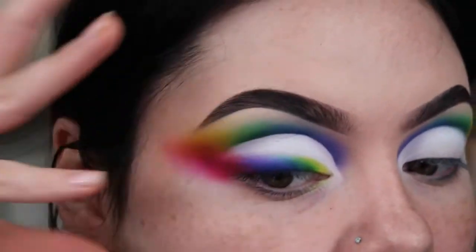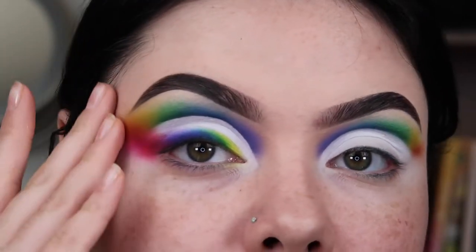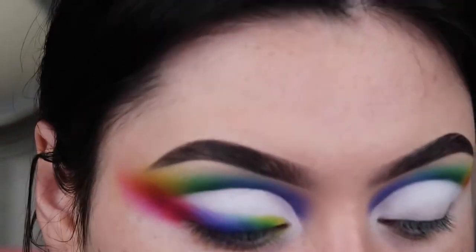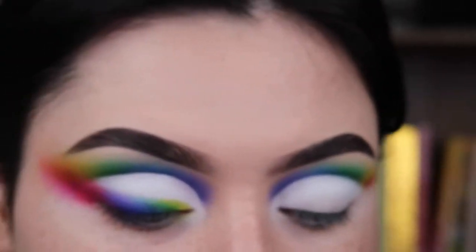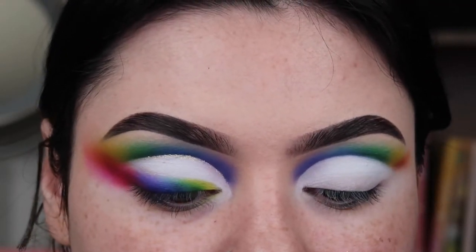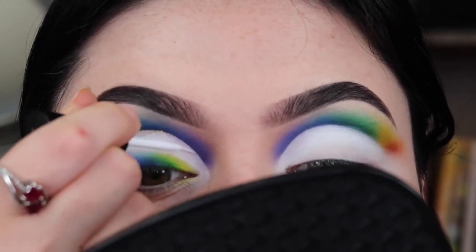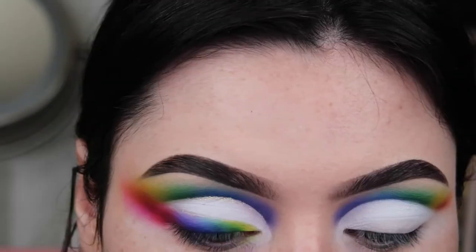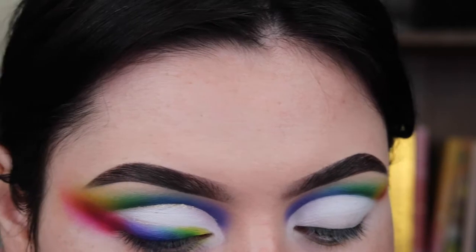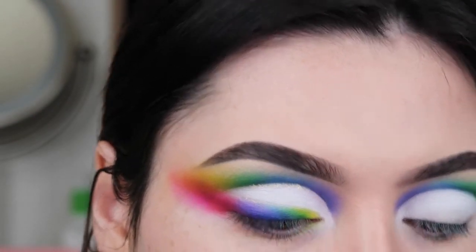Okay, so now for the final touch of this cut crease. I feel like I'll blend this specific portion a lot better after I do my face makeup because this will kind of get covered. So I'm not really too worried about that, honestly. I'm going to take the Peaches and Cream Loose Pigment in the shade Bollywood, which is this beautiful gold shade. So I'm just going to take some of my Duo Lash Glue and outline this. And then I'm just going to take the Peaches and Cream Pigment on a liner brush.